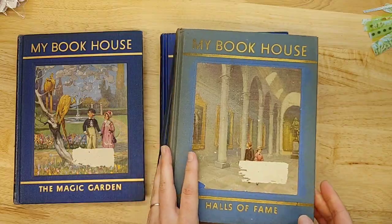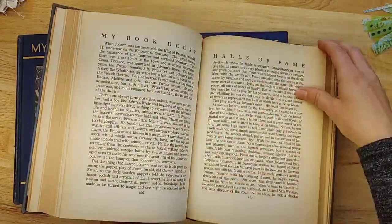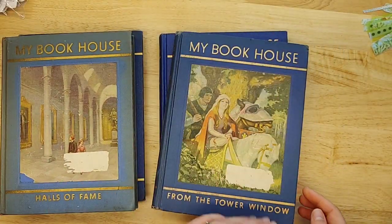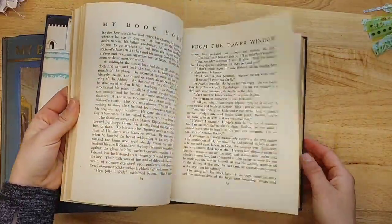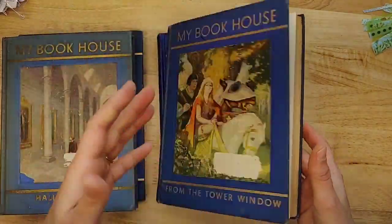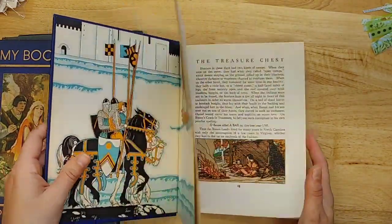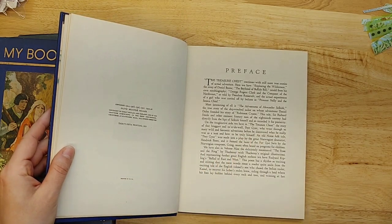So I have the Magic Garden, I have Halls of Fame. They're craft condition, they're used. The covers are kind of damaged, but I know that they can still be redone to be beautiful. And then the treasure chest. I think this one's from the 50s, but I will mark it. Yeah, this is from 53.